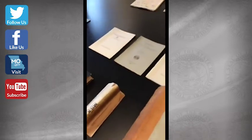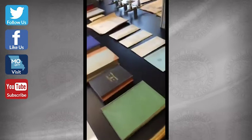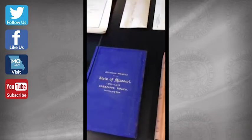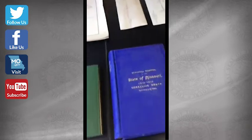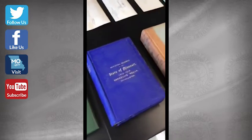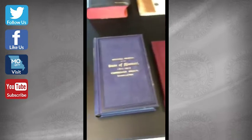So looking here, we have a Bible, one of two of the blue books that were here. Blue book is the official manual for the state of Missouri. This one's from 1913-14. Oh, it's sealed.